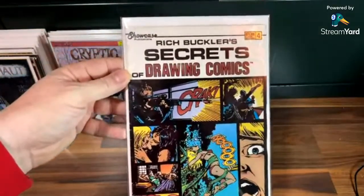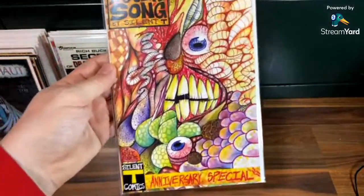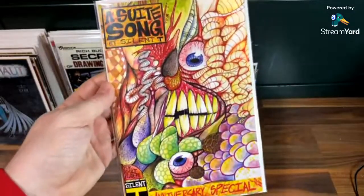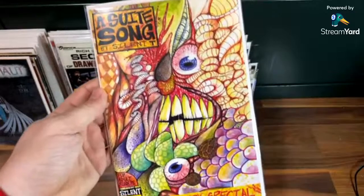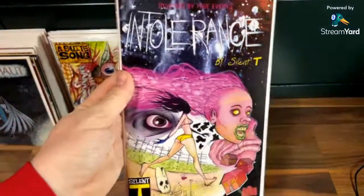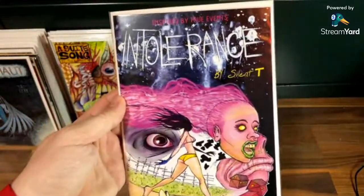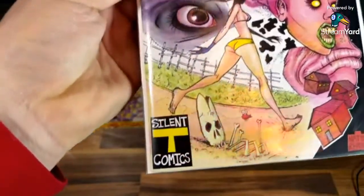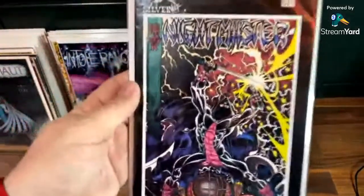Secret of Drawing Comics by Rich Buckler from Showcase Publications. This is a local Winnipeg artist, Silent T, and Silent T Comics, A Sweet Song. I think Silent T is working on a 3rd issue. Also had something before this, was a collection or something, but really, really great stuff. Very much looking forward to seeing what comes out next from Silent T. You've seen many of these in his basement. You can find Silent T Comics on Instagram. He's worth a follow. I say he. I think it's a he. Just goes by Silent T, and I've never met them in person.